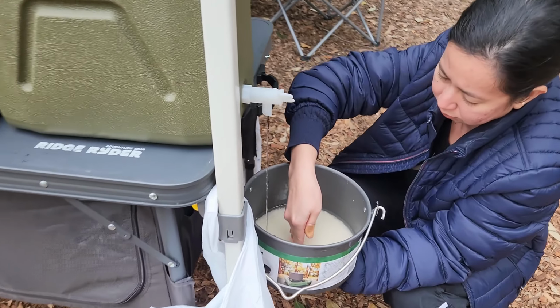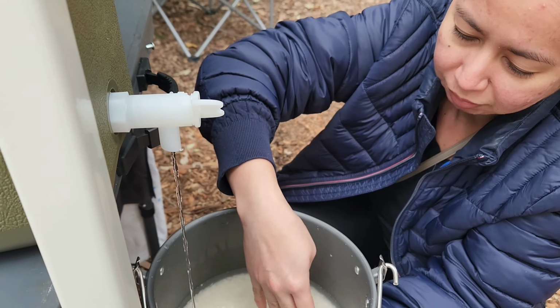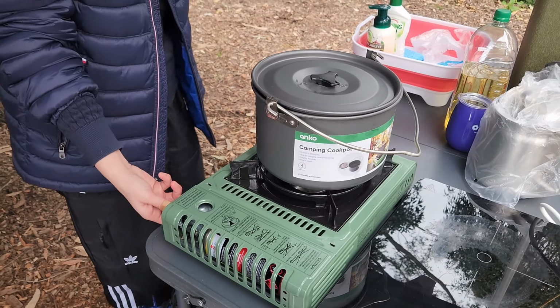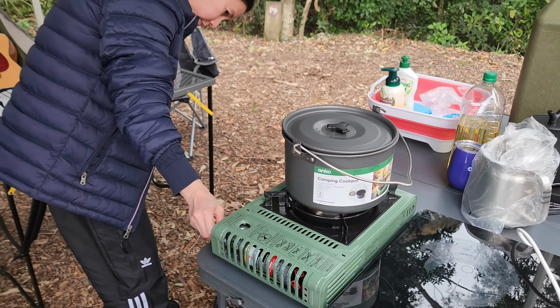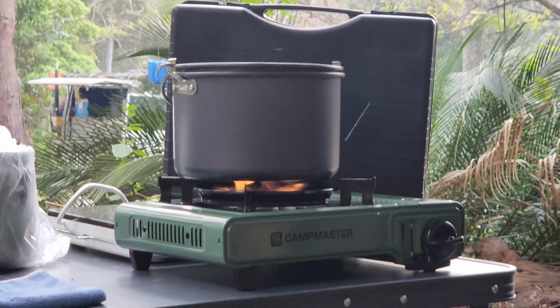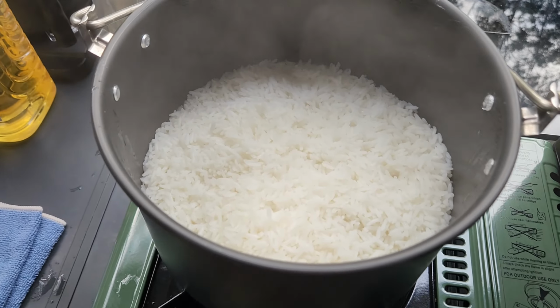About to make dinner. Wow. Wow. Measurement. Wow.